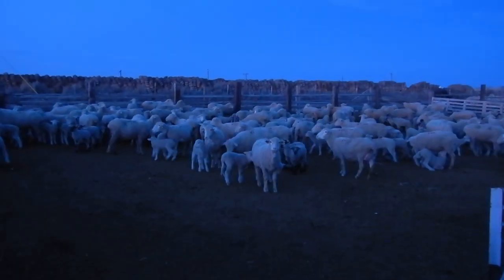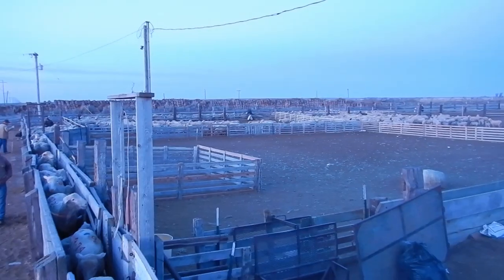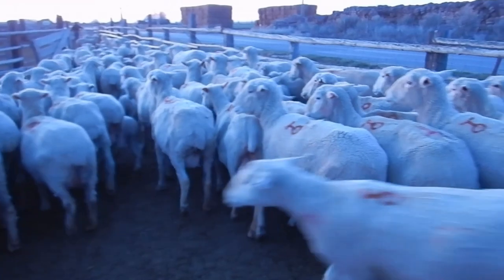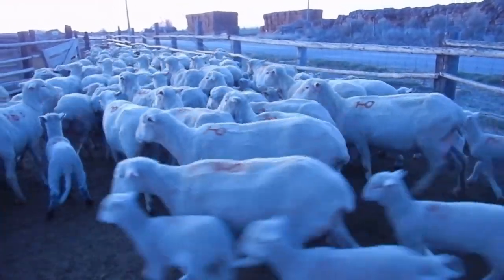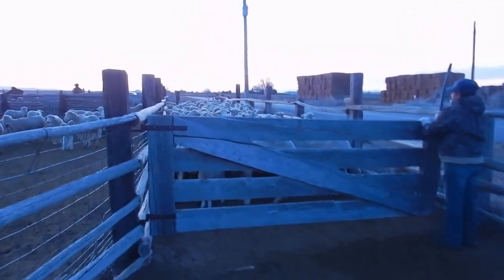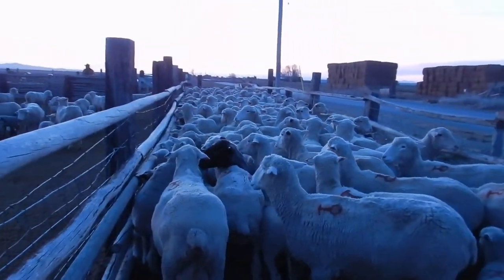We brought them into these big corrals last night to spend the night so we could start early this morning. They have these fences and gates so you can keep them a little bit tighter so they'll move through the chutes to get up onto the truck.